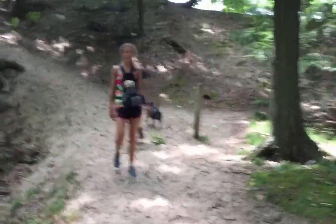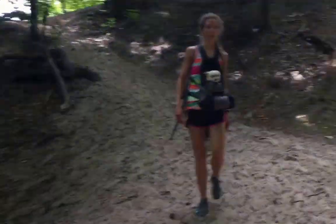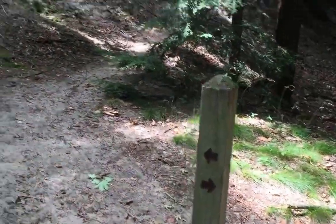Right about here, you'll see a divide. Just keep going straight, don't turn. If you turn, you're gonna end up going up a massive sand dune and off trail.